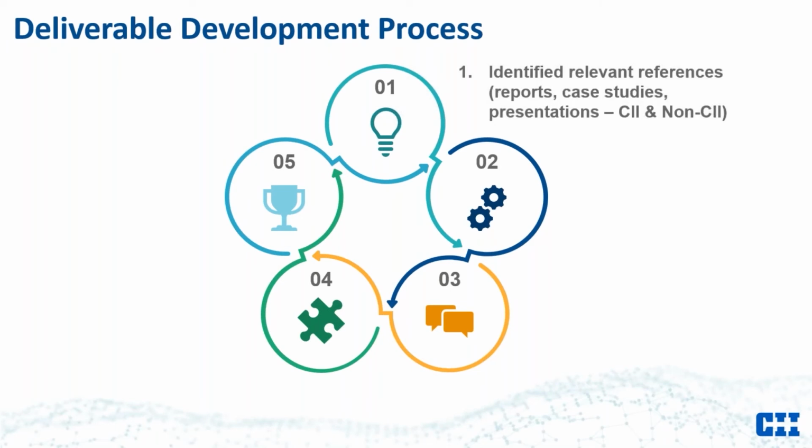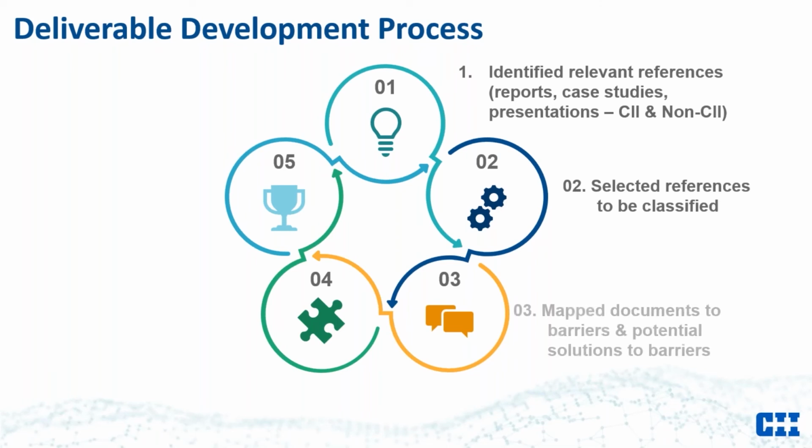The first step was to identify all of the relevant references that we found out in industry. These were both CII and non-CII data, and they included reports, case studies, and conference presentations. Once we had identified all of the potential relevant references, we then looked at what are the references that we felt could be classified and used as solutions to some of the barriers that we had identified.